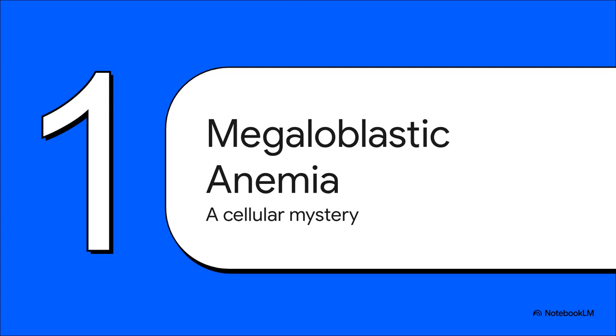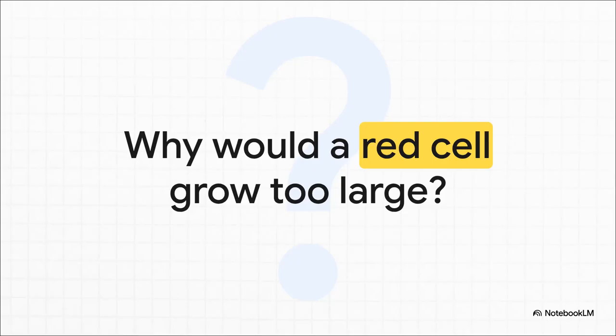All right, let's jump right into section 1, the megaloblastic anemia mystery. Imagine looking through a microscope and seeing that the red blood cells are abnormally giant. Normally, a red blood cell is a neat, biconcave disc, right? It's perfectly designed to squeeze through tiny microscopic capillaries to deliver oxygen everywhere in the body. But here, the cells are swollen, oval-shaped, and totally immature. A cell this large really struggles to navigate the bloodstream and is prone to early destruction.